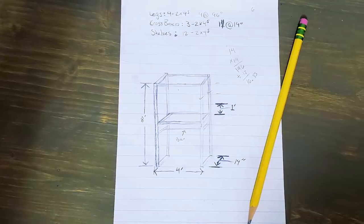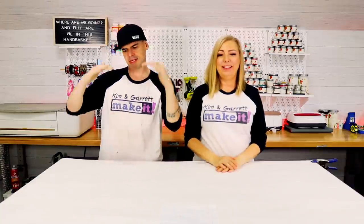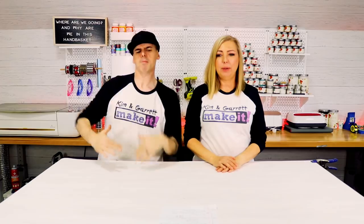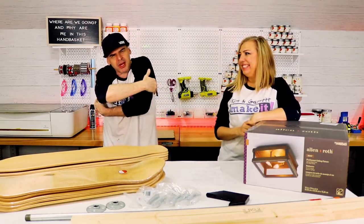Now, the bottom half is going to have the dress clothes. The top half is going to be shelves where he can put his folded clothes. It's like a mullet, except it's like a reverse mullet. It's like business down below, party up top. Yes. Step three, we're gonna gather all of our supplies.